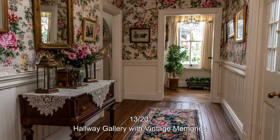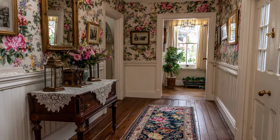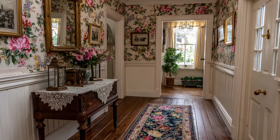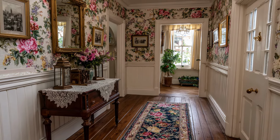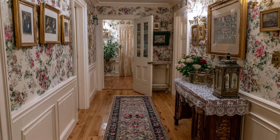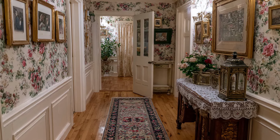The hallway acts like a quiet gallery. Old family photos in mismatched frames, small sconce lights, and wallpaper that whispers cottagecore in every detail. It's not just a walkway, it's a memory lane. Every step is softened by floral runners or a hand-painted cabinet tucked into a corner.